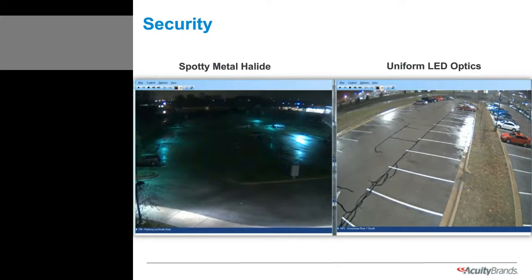Also notice the cars. On the left, you can hardly see the cars, let alone identify the color. But on the right, you can clearly distinguish the colors. Overall, the camera is capturing more detail. Imagine how useful this information would be when you share this with law enforcement in case something bad happened.